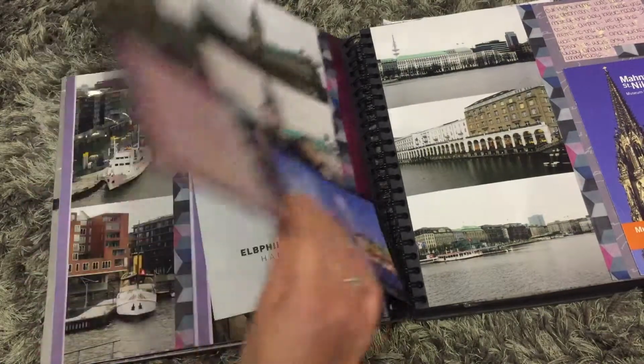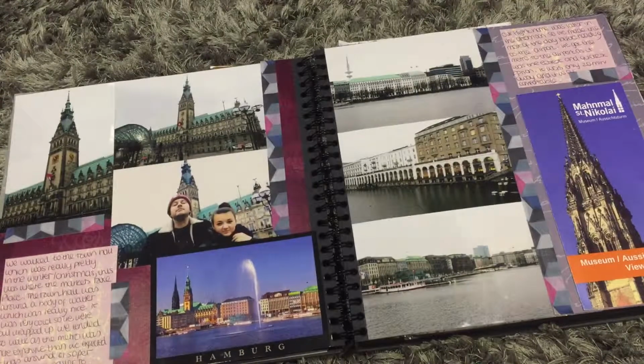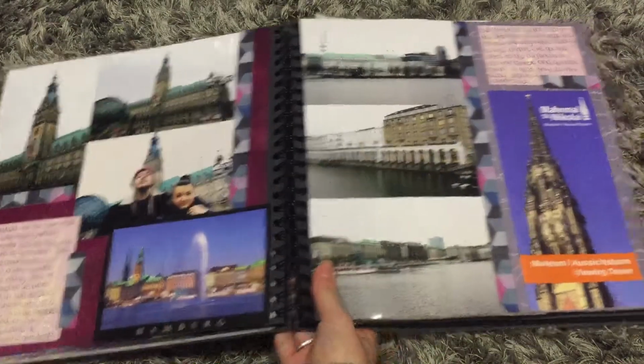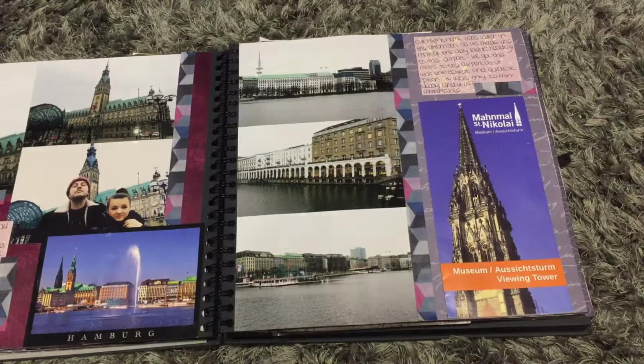All the background paper in this album came from different places. That's why I've not said where they're from, because basically I went through my whole stash and just got every single purple out of what I wanted to use. So that's why I've not mentioned it, because they're a mixture from Poundland and The Works and Hobbycraft and The Range and all sorts.